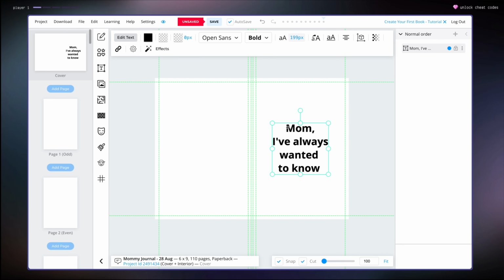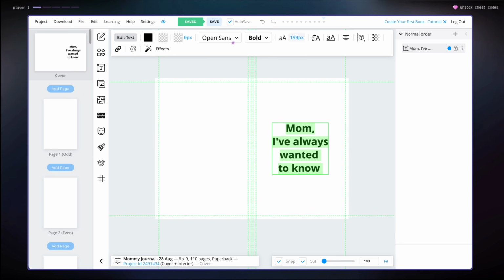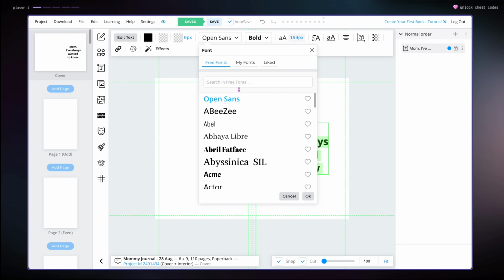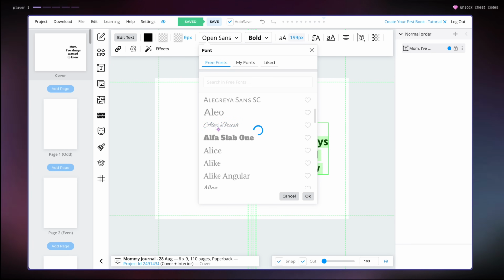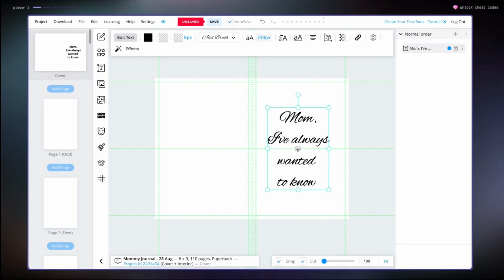But we don't want this kind of ugly font. So we're going to highlight the text, go up here to where it says Open Sans, which is the default, and then we're going to find some text that we like. Now, all this text you can use is copyright free. Don't worry about it. So maybe this one, Alex Brush, looks nice. Oh, that is nice. I like that. Let's make it a little bit bigger.